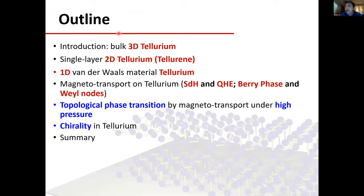Here's the outline. I first introduce the bulk 3D tellurium material, which many people are very familiar with. Meanwhile, several years ago, we were able to use solution-based synthesis to grow two-dimensional tellurium films. But fundamentally, as our work pointed out, tellurium is a real 1D van der Waals material. Although it can grow as a film in 2D form, fundamentally it's a 1D van der Waals material. That's why I will talk about that.